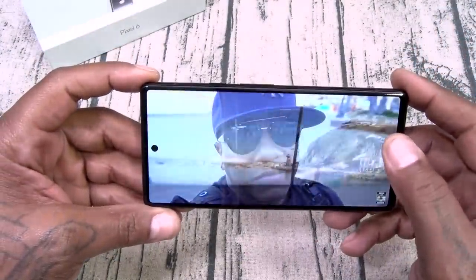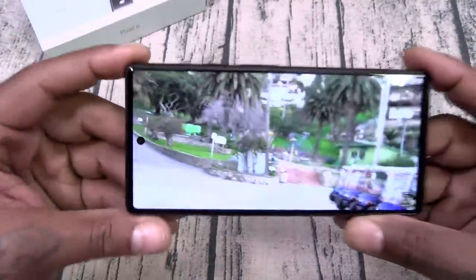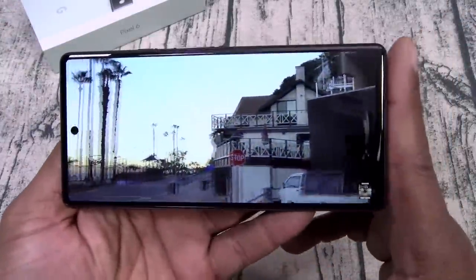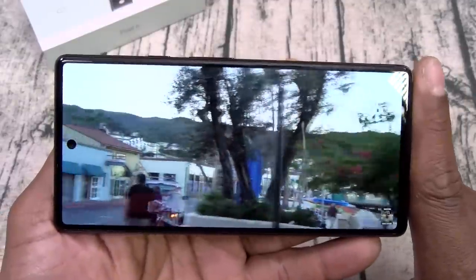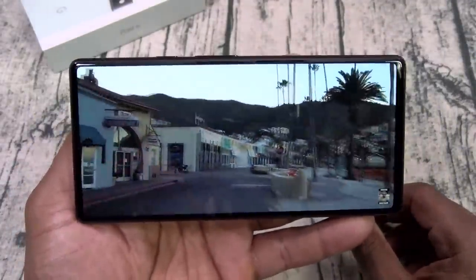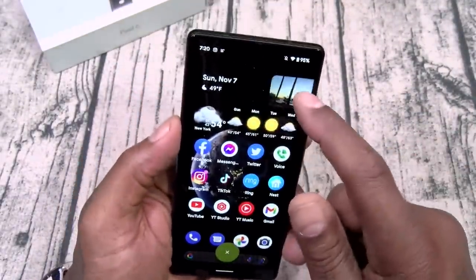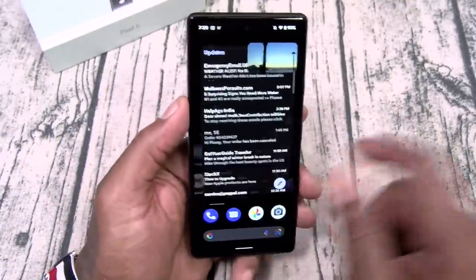Let's get to some music. I love the haptics on this too. The vibration. Beautiful. Look at that. Listen to the speaker. That's the top. Here's the bottom. Bang. Dual stereo speakers. Okay. Apple. Apple. Apple. And that's pretty much it.